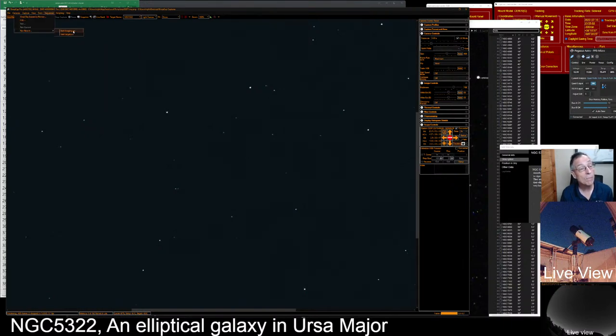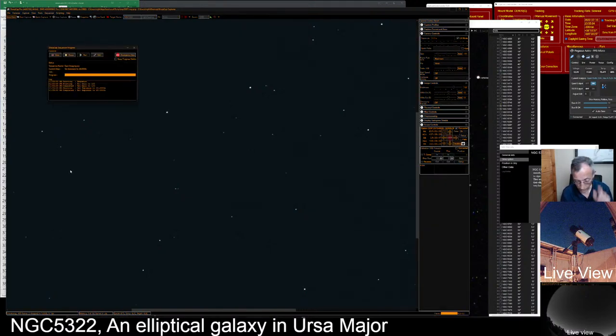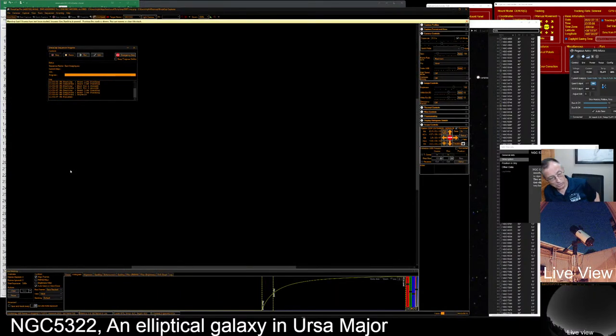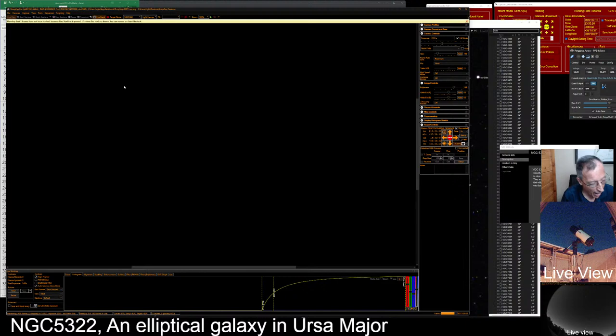So now we're going to go back to imaging, which is the 20-second subframes. Notice how when it first starts, it sees the previous object, and then SharpCap clears the deck and clears out that last object. Excuse me, it is getting late, isn't it? Midnight now here, but we're about halfway through.